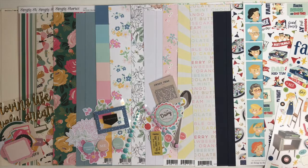There's also 3 add-on kits available to coordinate with the Flavors of the Month. There's a cardstock, a pattern paper, and embellishment add-on. And there's also the Shots of Life, which is the pocket page kit, but it coordinates with your Flavors of the Month. So it is perfect to add on for more product and to have your kit go even further. So now let's dig in and take a closer look at each one of these collections.